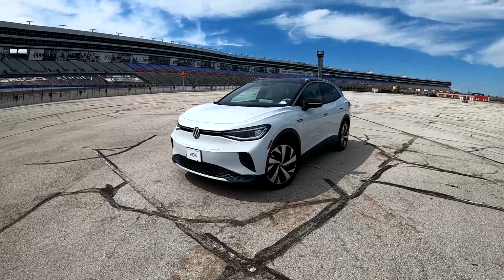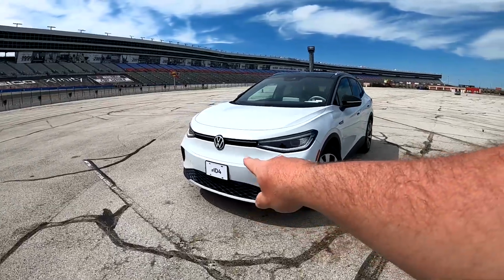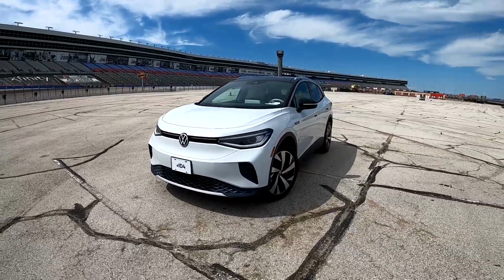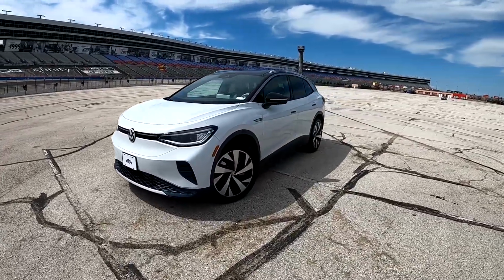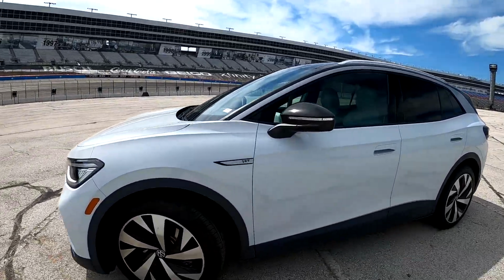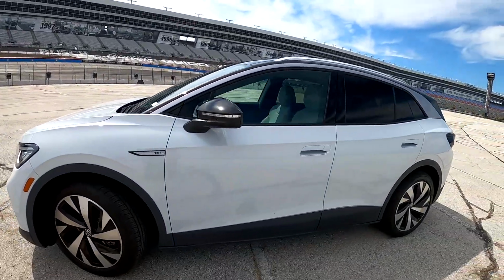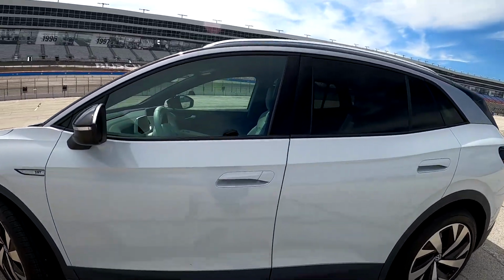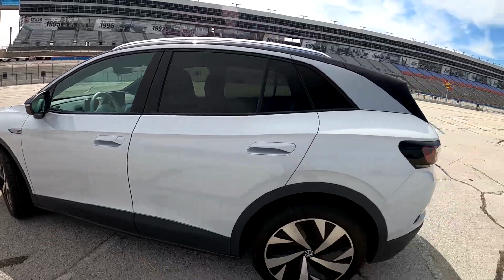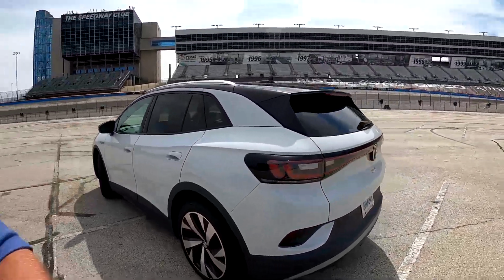Okay, here is the ID.4. You can see the front license plate, ID.4. Volkswagen, kind of a good looking front end. Compact SUV. It's not so weird looking as their EV SUVs have been. It says First along the side, and that's fine. Good sized door handles, liking that. Nice mirrors. It looks, dare I say it, normal. Who the heck could figure out that an EV could look normal?